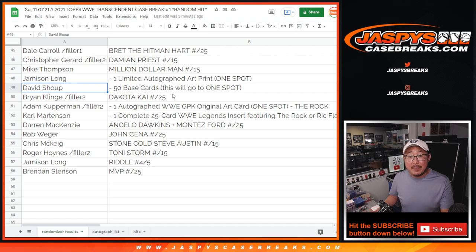David with the 50 base cards sent to you sealed. All of those will go to you. Brian with the Dakota Kai to 25. Adam with The Rock. With the spot that you won, you get the Rock GPK original art card. Looks really awesome. We'll take another look at those again.